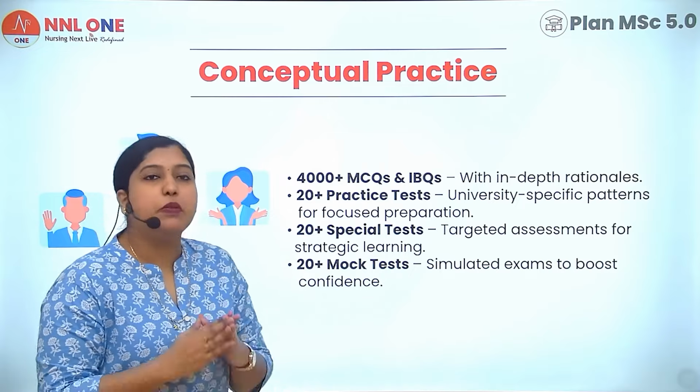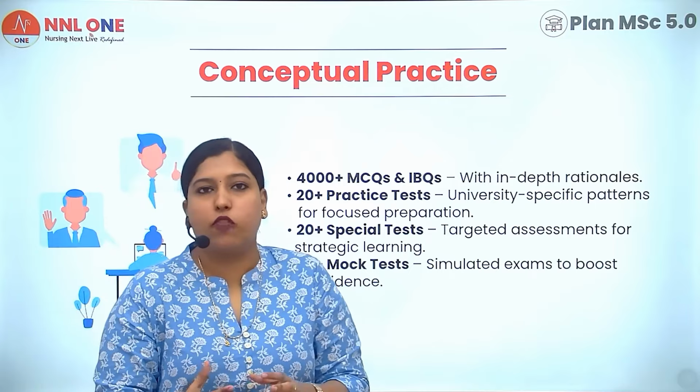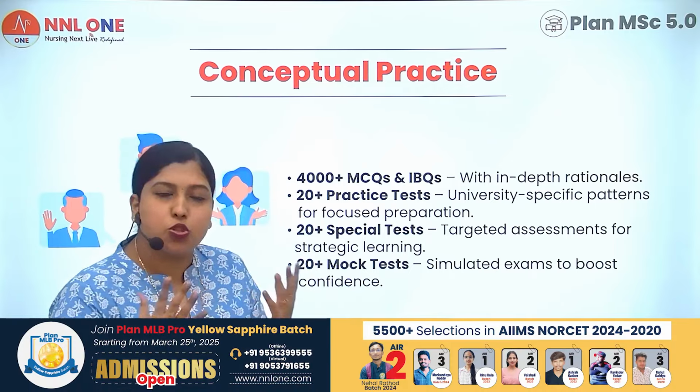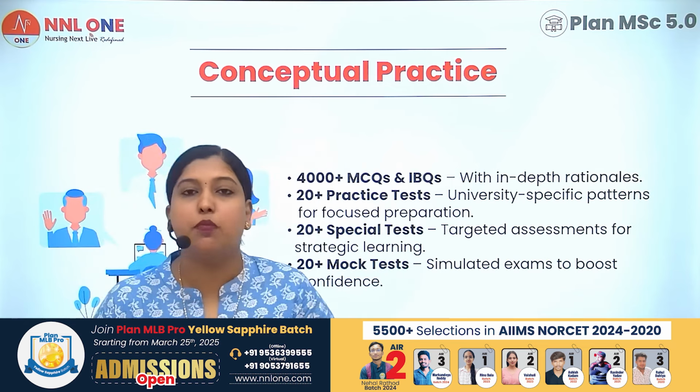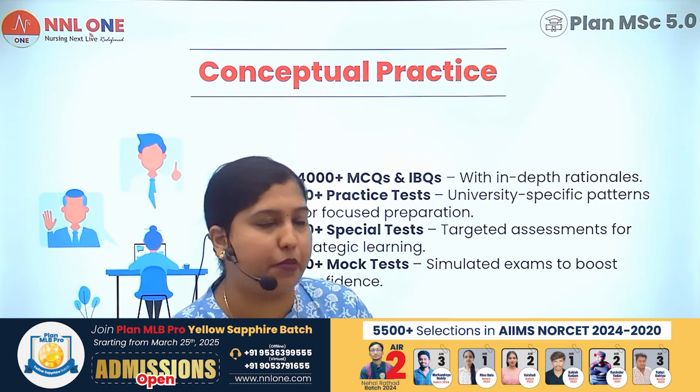Next is 20 plus special tests we have, where we are going to have moderate to advanced level of questions in order to strengthen your preparation. Next, we have 20 plus mock tests, which is also going to mimic your real-time exam pattern with the same timing and same number of questions to practice yourself so confidently to approach the examination.